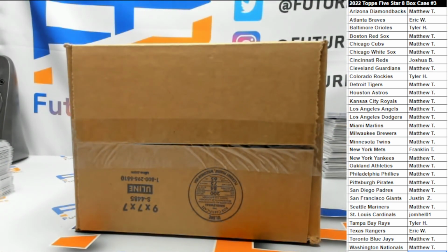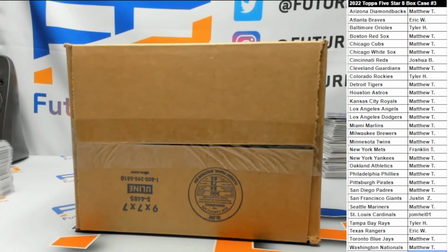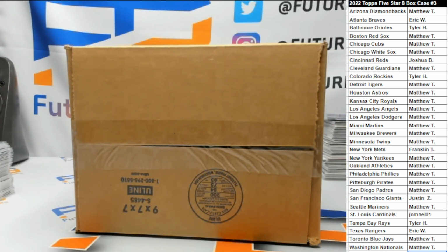Somebody bought three boxes out of this case, so I can't rip it. But I have personals for it. Like, I have five left. Hey, let me double check.